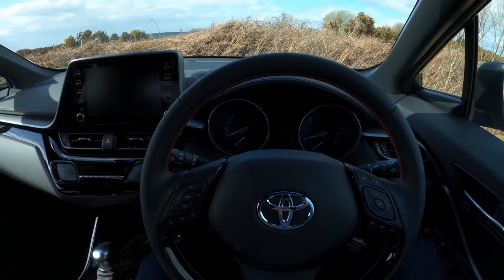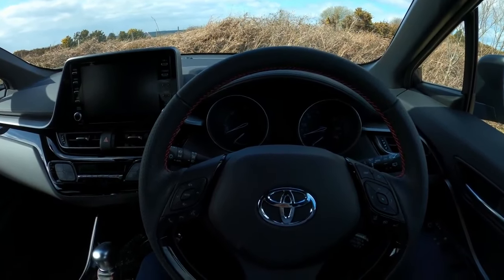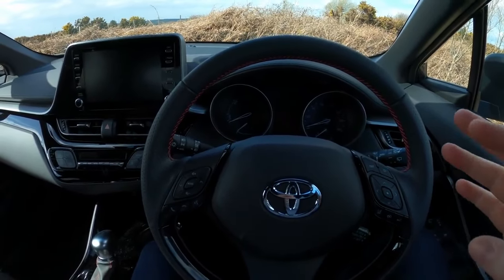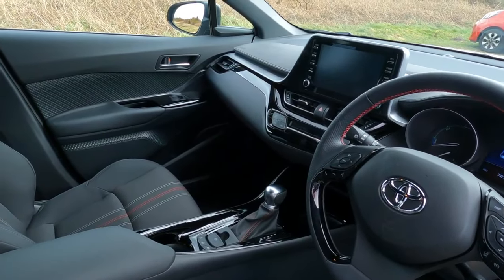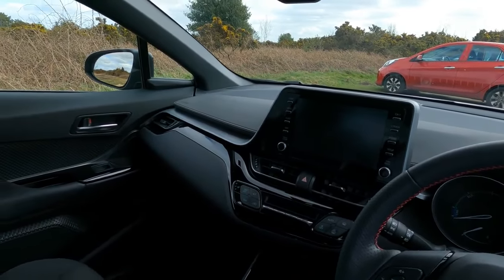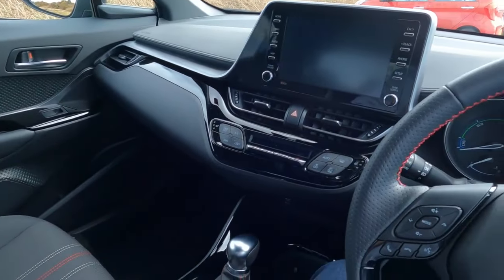Okay then guys, so let's talk about the interior of the car. Firstly, I'm quite a tall guy, and getting in was pretty straightforward actually. I did need to lower the seat to get it where I needed it to be, but once you've got it set where you want, it's actually perfect. Really nice. So I'm already quite a big fan of the Toyota interiors. I think they are very well put together and well designed, and also very comfortable. The seats are always very comfortable, and don't just take my word for it, try them out.